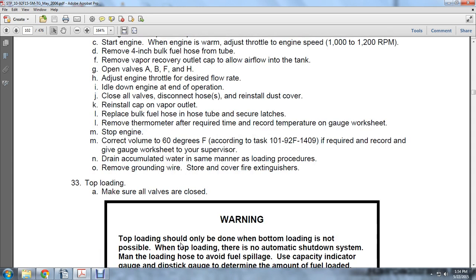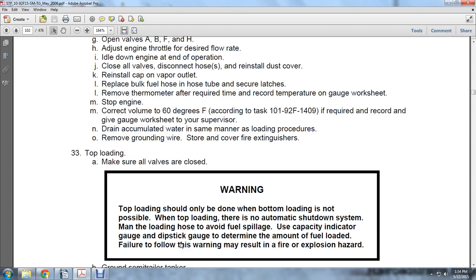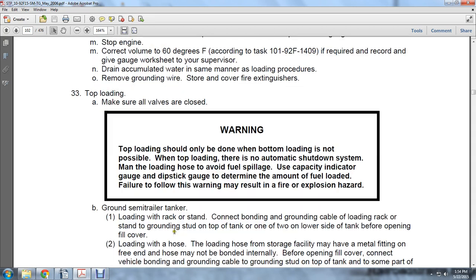Top loading. Make sure all the valves are closed. Top loading should only be done when bottom loading is not possible. When top loading, there is no automatic shutdown of the system, so the loading hose will not stop by itself. Use the capacity indicator gauge or dipstick gauge to determine the amount of fuel loaded. Failure to do so may result in a fire or explosion hazard.